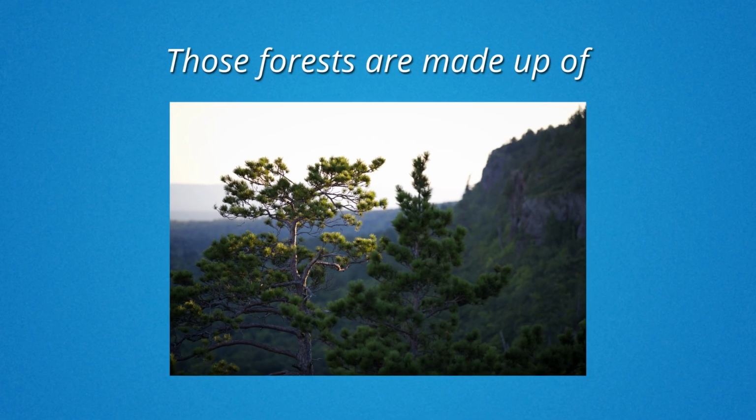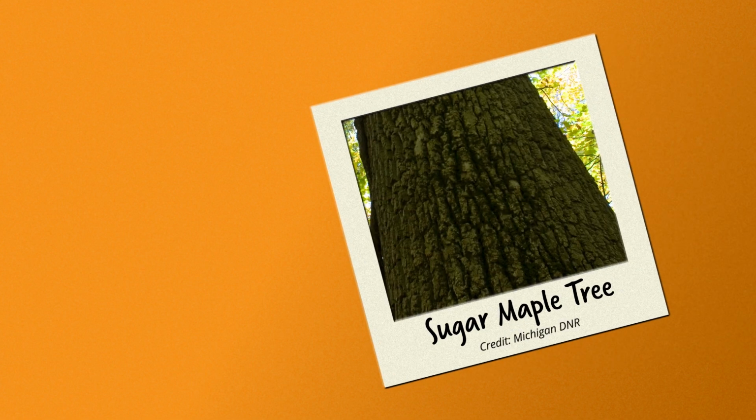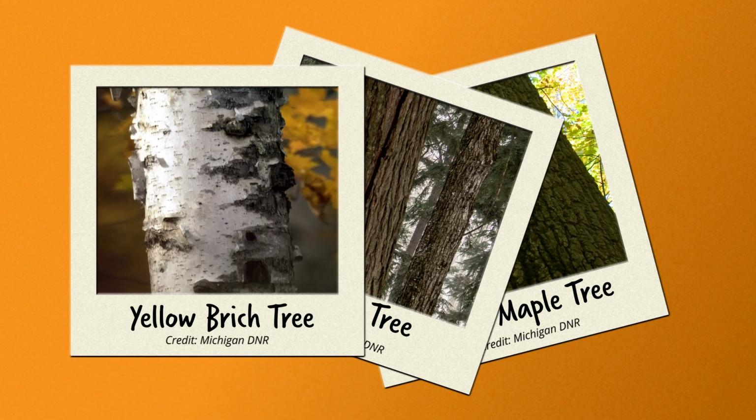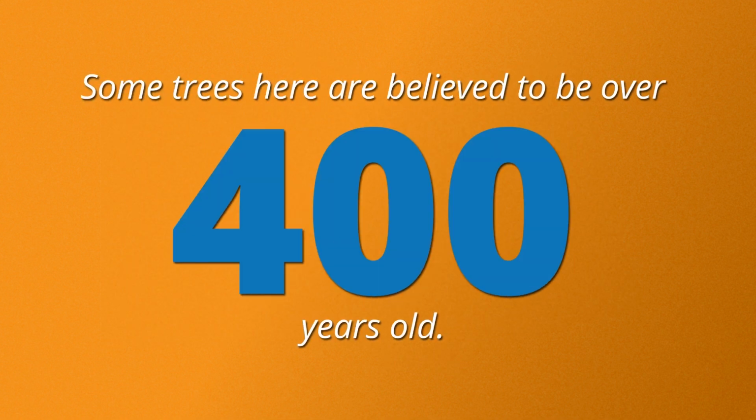One of the most unique features of the Porcupine Mountains is their old-growth forest. I wonder what an old-growth forest is. Those forests are made up of trees that have been growing for hundreds of years, undisturbed by human activity. The old-growth trees include species like sugar maple, hemlock, and yellow birch. Some trees here are believed to be over 400 years old.